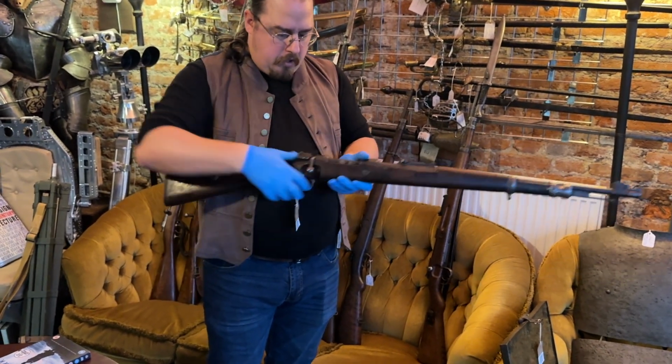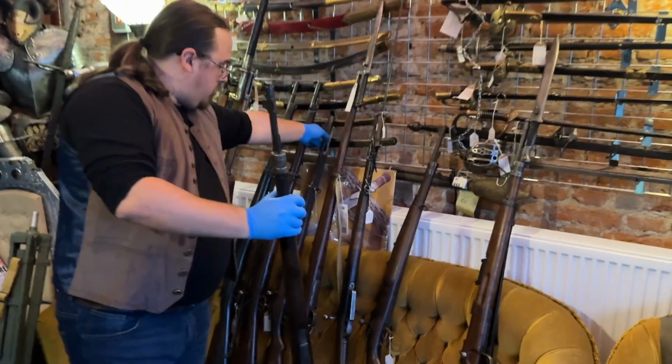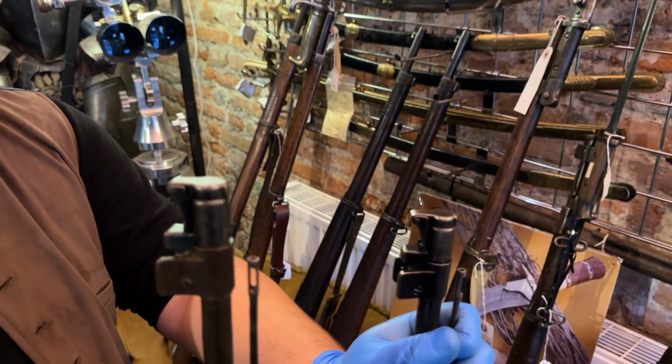It has loads of German Waffenamt stamps. Literally every single part is stamped. It's a brilliant piece. Like the other one, you probably noticed or not, but if you didn't, we'll show you straight away. They have these muzzle covers, very specific to the Portuguese.